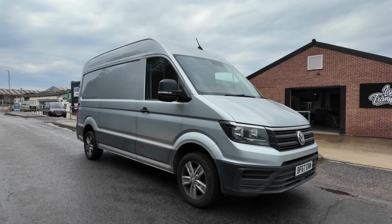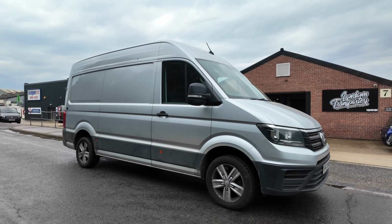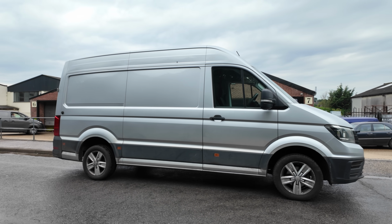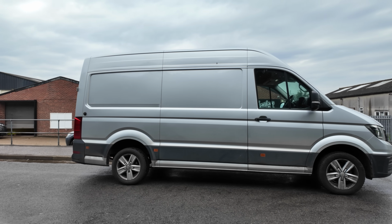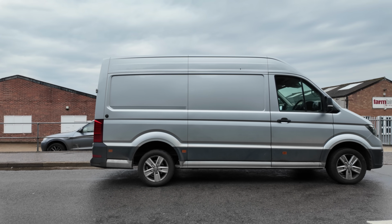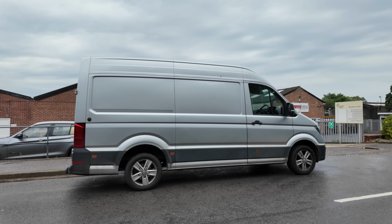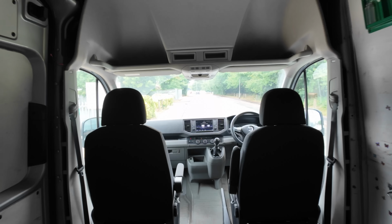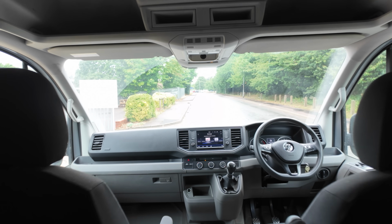Now, to put that into perspective, this is the same year as basically a T6, and the equivalent of a T6 would probably have been £15,000 to £20,000. It's got everything. It's got aircon, it's got cruise control. This is the most luxurious and modern vehicle that I have owned for quite some time.